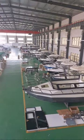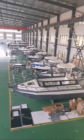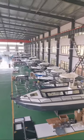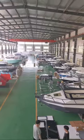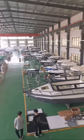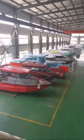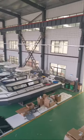In this place, we can see the different stages of the installation: the finished ones, and the ones doing the installation and the wiring. We have different sizes from 6 meters, 7.5 meters, and 7.9 meters catamaran boats, to 9 meters boats, with different accessories. Next we will show you the finished boats and then the manufacturing details.